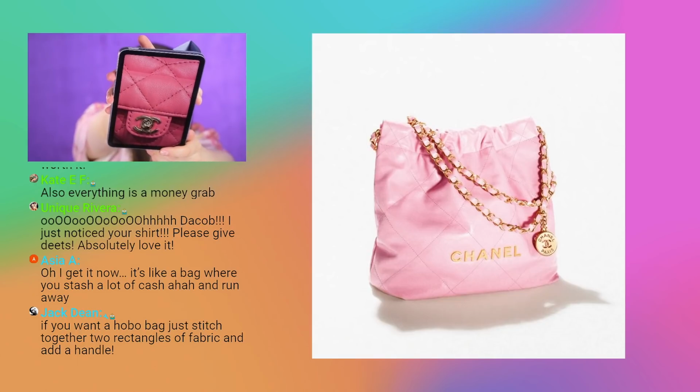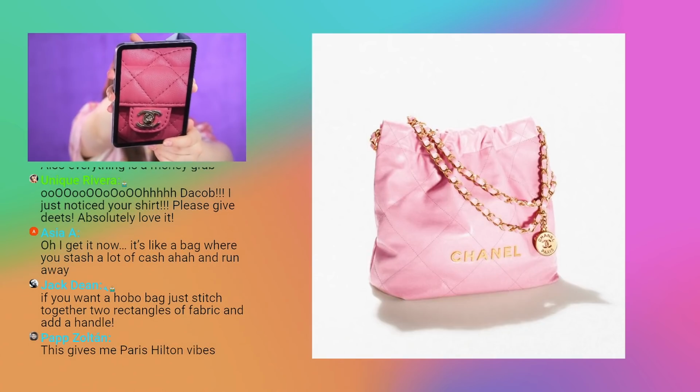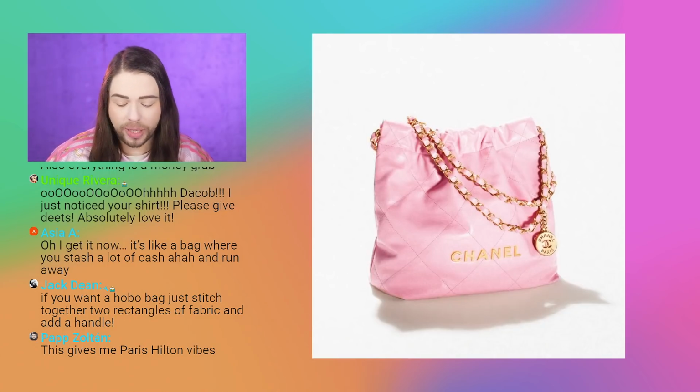It's a darker pink than the baby pink 22 bag, but it's not salmony. It's just the Barbie pink. It's a more intense pink. So this color apparently exists also for the 22 bag. I haven't seen it yet though.